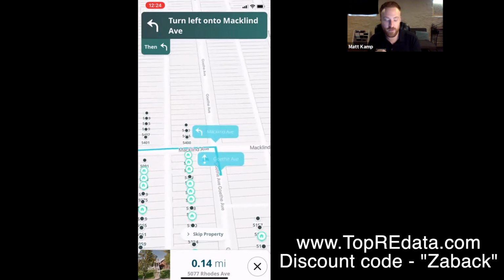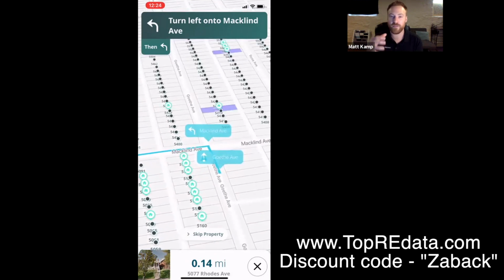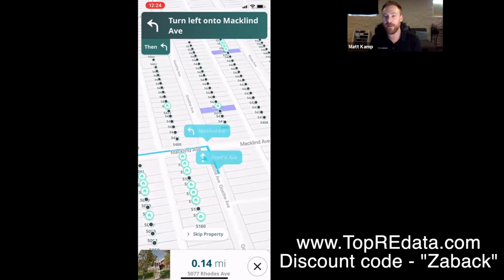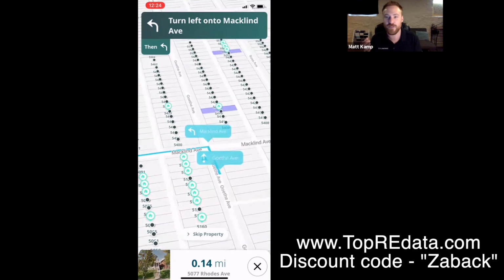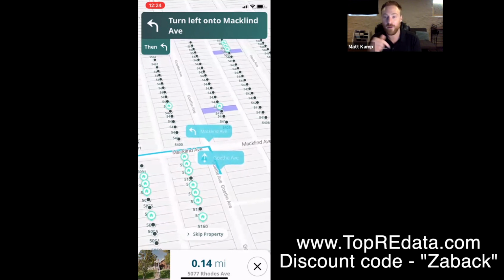And it's going to show you the quickest way possible to hit every single property on your list that meets your criteria. So really, really excited about this. Again, focused on saving you as much time as possible, so you don't have to go out there and just try to figure out how to hit every property or even ever leave the app again when it comes to GPS. Now it's all within the app.